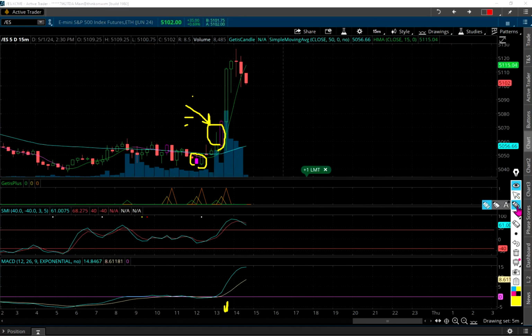So let's see. It's about 2:30. The intraday will close here. Well, intraday really kind of just trades till 3:15. Technically, the market closes at 3, but they're still trading until 3:15. We'll see what this is going to do in the coming days.